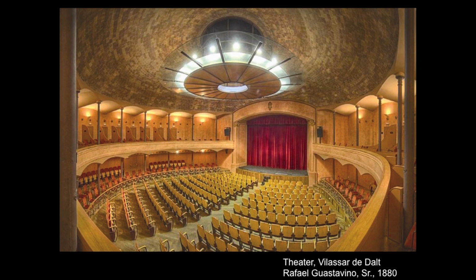His last great project in Catalonia was also his first major public space. This is a theater in the town of Vilassar de Dalt, north of Barcelona. This is an extraordinary dome, the dome really of a visionary. It's a structural vault. He built it in concentric rings like Brunelleschi's dome in Florence with no support from below.